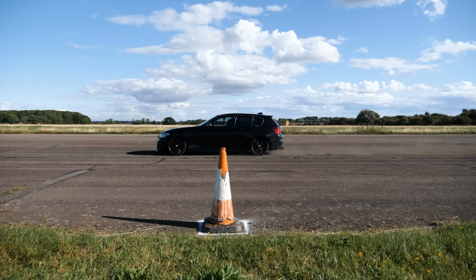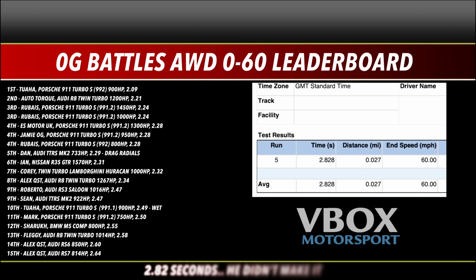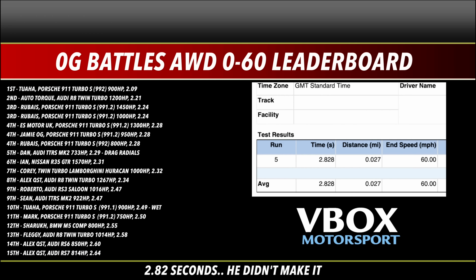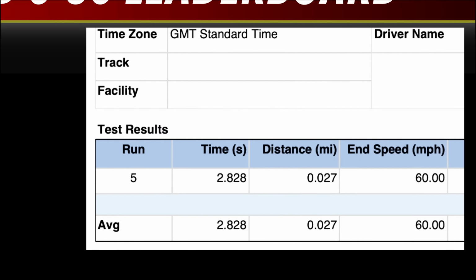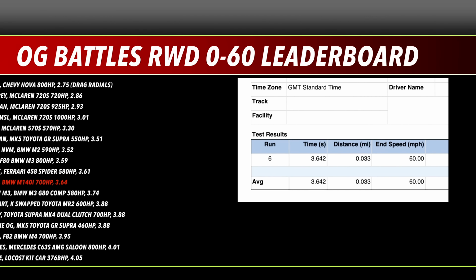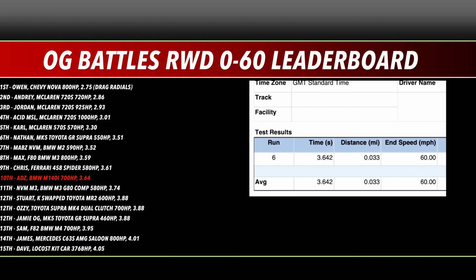Madness. So let's just take a quick look at the OG Battle 0 to 60 leaderboards. The 911 manages a rapid 0 to 60 time of just 2.82 seconds, unfortunately just off pace to make it onto the all-wheel drive board. The BMW goes 0 to 60 in a very respectable 3.64 seconds and drops into 10th position on the rear-wheel drive leaderboard.